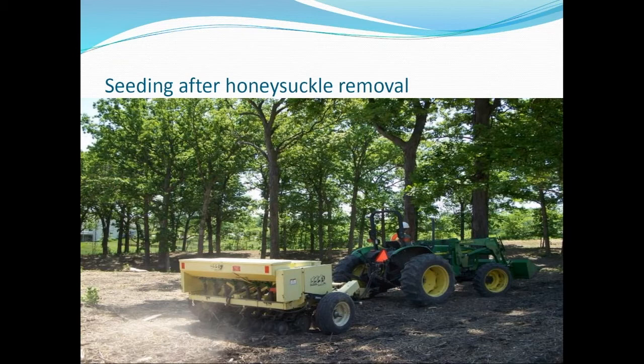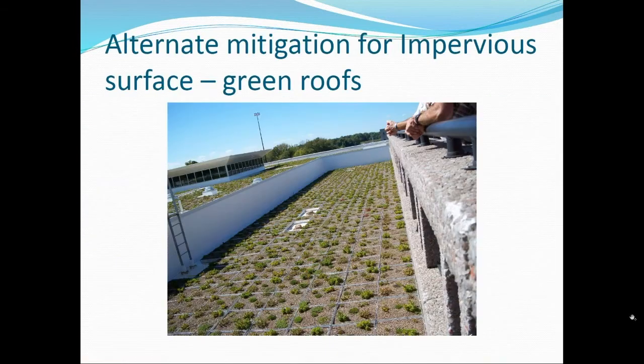Next slide, please. This should be alternate mitigation for impervious surface. This is a green roof. It's over at University of Illinois in Edwardsville. This is one that they did that actually was an experiment on energy efficiency. They got enough roof insulation that significantly lowered their energy uses by putting that soil layer on top of their roofing membrane and having it planted. Next slide, please.